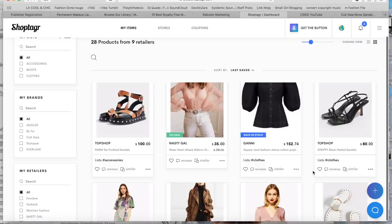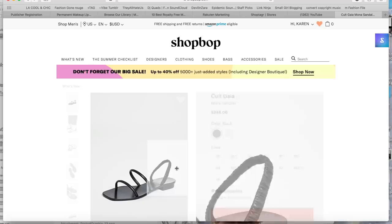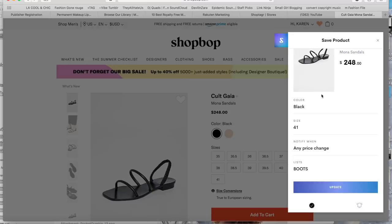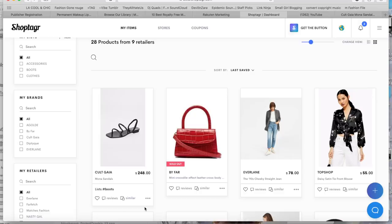So they also have the stores listed here alphabetically, and they have hundreds of stores, and it covers all the stores that I shop at anyway. So for example, you can go to, say, ShopBop, okay? And I'm interested in these Cult Gaia shoes. And then you go over here and you click save, because this will already appear on the side. You want to save the item. What size are you? I'm a size 41. It's black, and you just want to set any price change, because I want to know, will this go on sale in my size? And then you just hit product saved, and that's it. It will appear automatically in your items there. And now it's set. It's going to let me know if it appears anywhere.